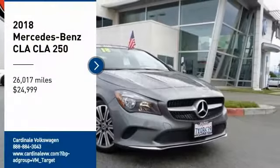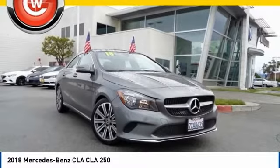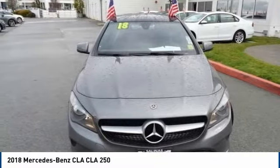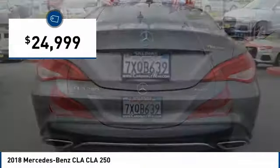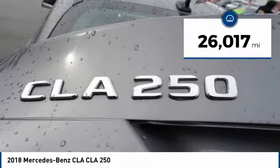Come test drive the 2018 CLA. The CLA comes with impressive handling, excellence, and luxury interiors. It has amazingly sleek lines, which also reduce the coefficient of drag to minimal, making it very aerodynamic, and is priced below $25,000. This vehicle has less than 30,000 miles.